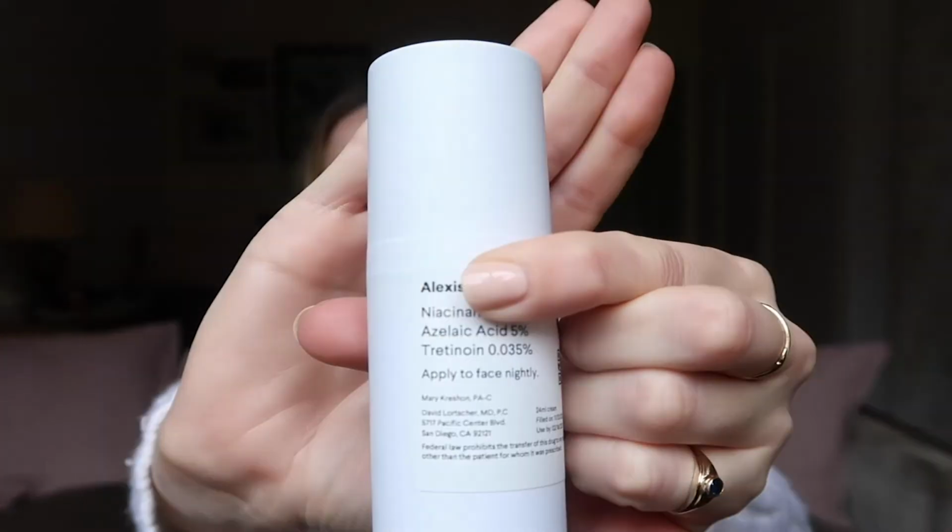I started on Retin A years ago with a prescription from my dermatologist, and I used it sporadically, but it wasn't until I started using Curology that I really was diligent about sticking to it and seeing it through. This is my Curology prescription. So in addition to the tretinoin, which is the pharmaceutical name for Retin A, it also has niacinamide and azelaic acid. It's so convenient that I can get this on demand whenever I need it.